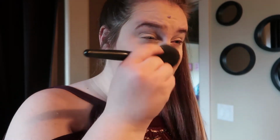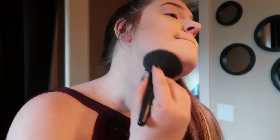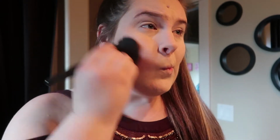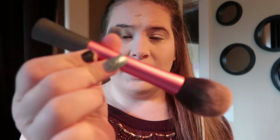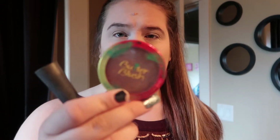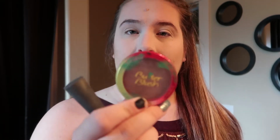It's also really hard for me to find a bronzer that works, so a lot of them are really orange and not really made for lighter skin tones. So I'm going to take this all along my jawline down here, some on my nose. I'm going to be taking this Real Techniques blush brush and this Physicians Formula Butter Blush.